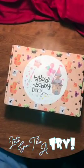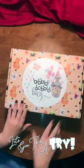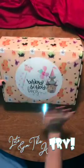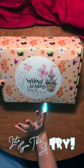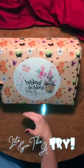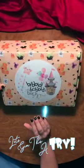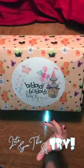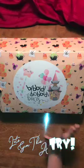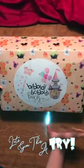Today I am so excited. We have the Bibbidi Bobbidi box for Halloween. It's their one-time box that is just for their Halloween edition. They had a base level that you can customize where you pick a shirt, one of two, and then you would get a treat, a button, a candle, and then you can add on a plush or ears. They had three different options for ears, and then the plush would be a surprise. I did add on both the ears and the plush for it, and I am so excited.